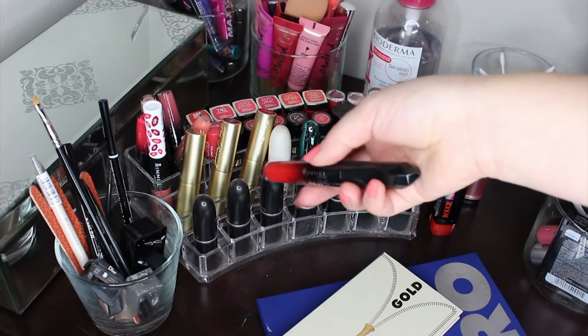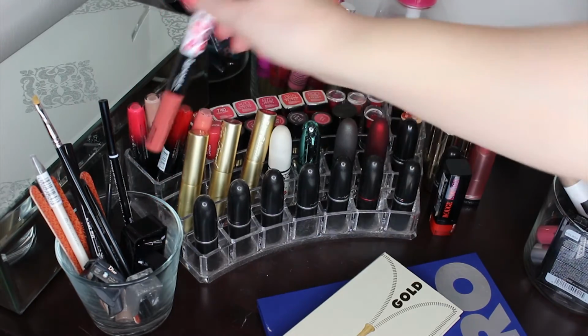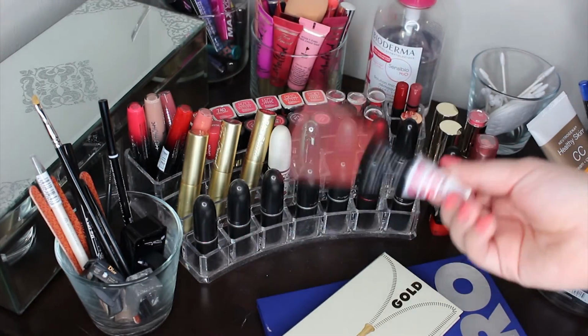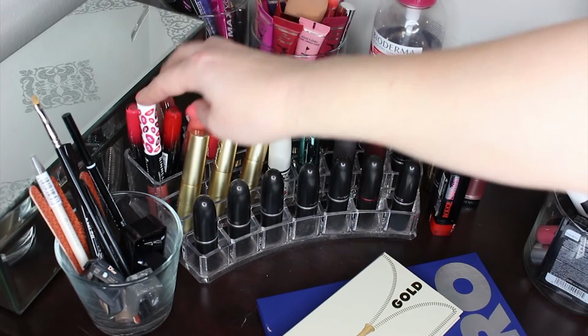I love the Apocalypse, but apparently they've been discontinued, so if you can see them still in the drugstore, definitely pick them up. As well as, what do they call these now? Provocalypse. So we went from Apocalypse to Provocalypse. These are more permanent though. Like these lock onto your lips like a liquid lipstick, although they're not nearly as drying, versus these are more like the melted lipsticks.